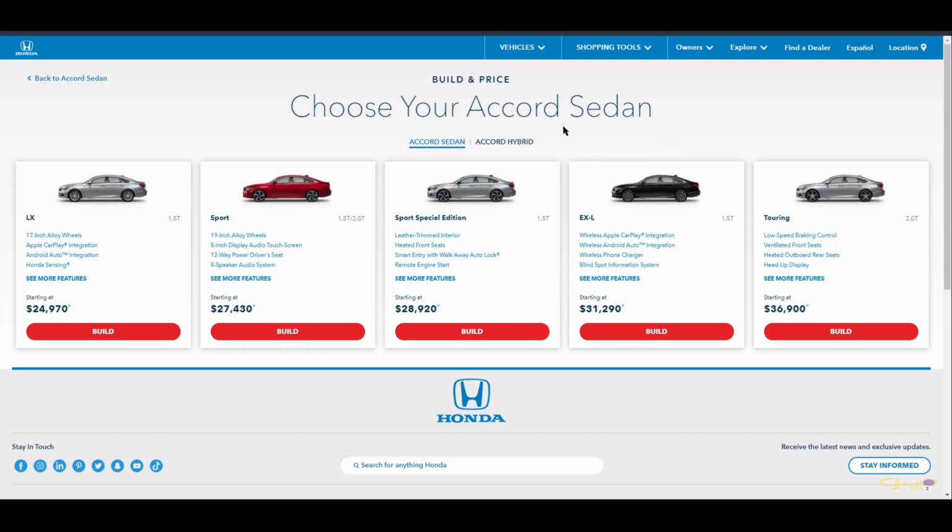First thing we're going to do is choose our Accord. Me personally, I'm already thinking about the Touring. The Touring is the top end model, but as you see, it's already at $36,900 and we haven't started doing anything yet. However, being the top end model, it has mostly everything. So I'm going to start with the EXL and see if we can get it somewhere close to the Touring. Alright, let's go ahead.